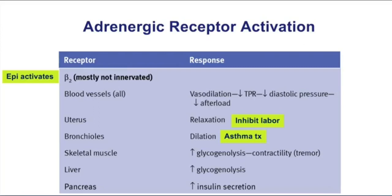But the next point I'm going to make is strictly about skeletal muscle itself. We have seen earlier that skeletal muscle, innervated by somatic motor nerves, contains nicotinic N sub M receptors. Now I'm going to remind you that skeletal muscle also has beta-2 receptors. That's right, there are beta-2s on your skeletal muscle.